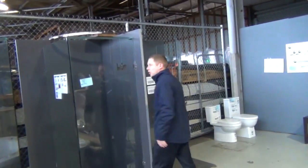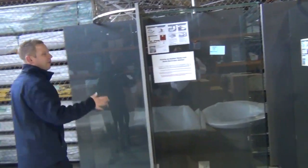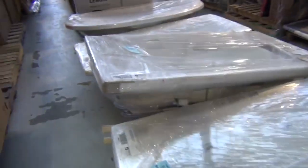Some more frameless showers up the back here. We've got the square, we've got the corner shower. We've also got the rectangular, the 800 by 1200. Looking between around 350 and 450 for those tomorrow.